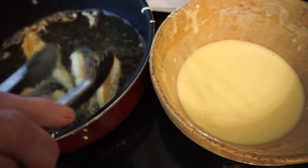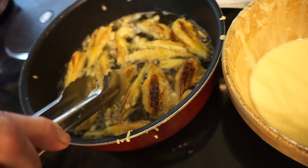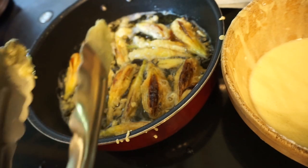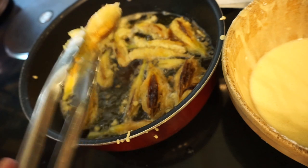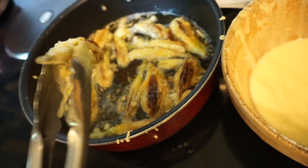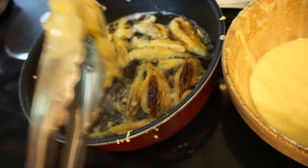They're quite good. I helped myself. I had to taste one, and they're really good. And the batter is really light, and you can't taste that Mountain Dew at all. So don't worry about using a carbonated drink like Mountain Dew or 7-Up if that's all you have. So, look at that. It's really good.